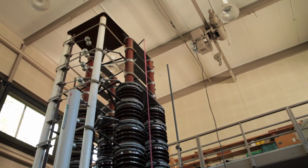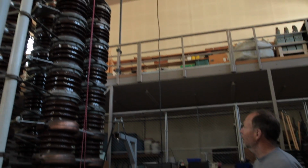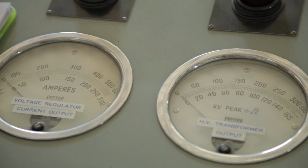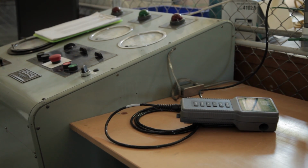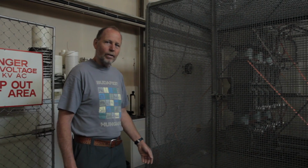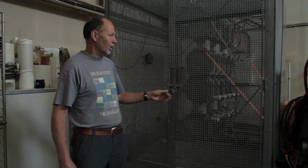This apparatus here is our lightning impulse generator. It generates up to 1.4 million volts, and it's used to testing equipment that goes out into the field and might be subject to lightning impulses. This is our Faraday cage. It's made of metal so that when you step inside you can be elevated up to high voltage and you're completely safe.